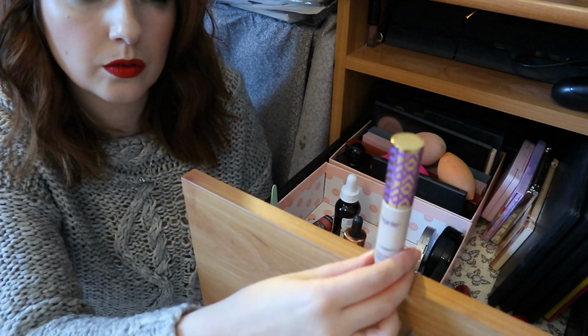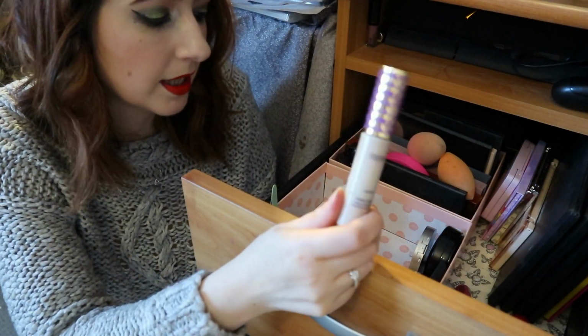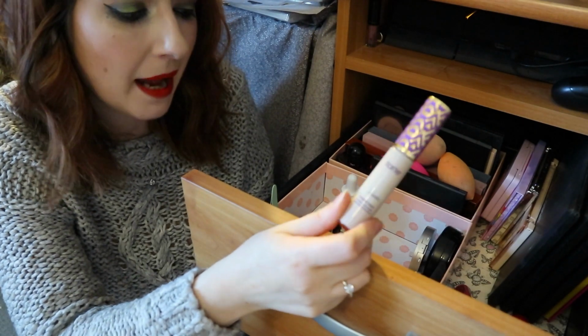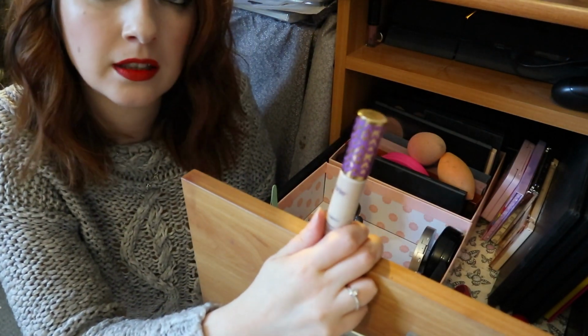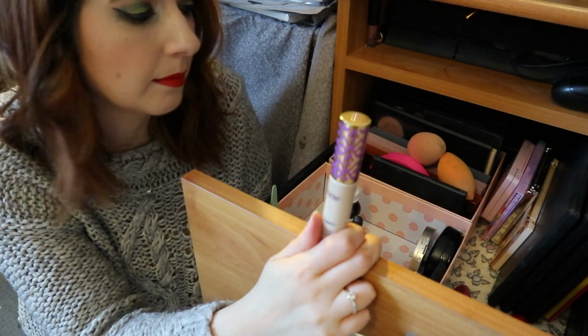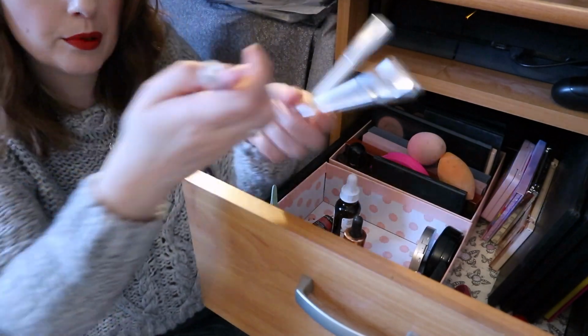I've got a Tarte Shape Tape. This is coming to the end. I do have one backup, and this is not going anywhere. Upon my life, this was the only concealer that I need in my life, so that's the only one I've got. I have just found some more brow products.